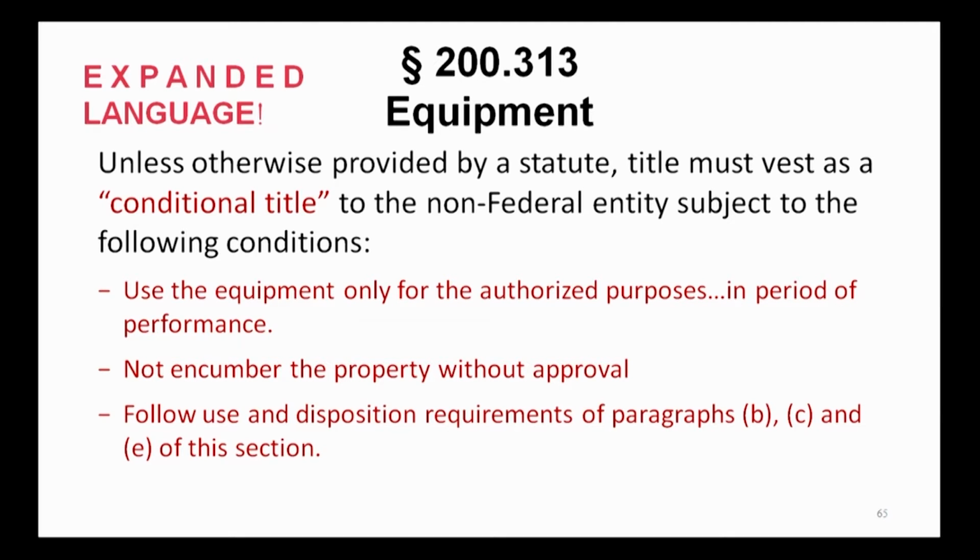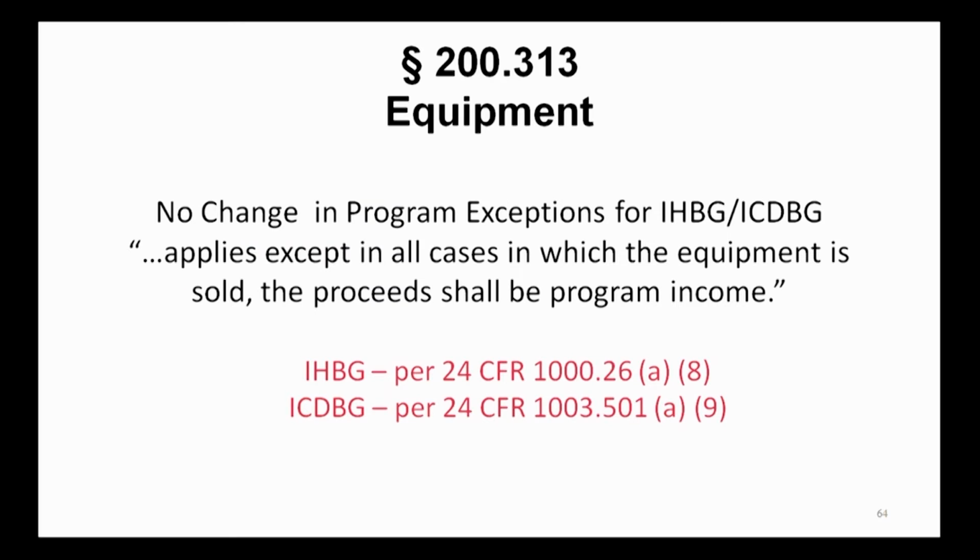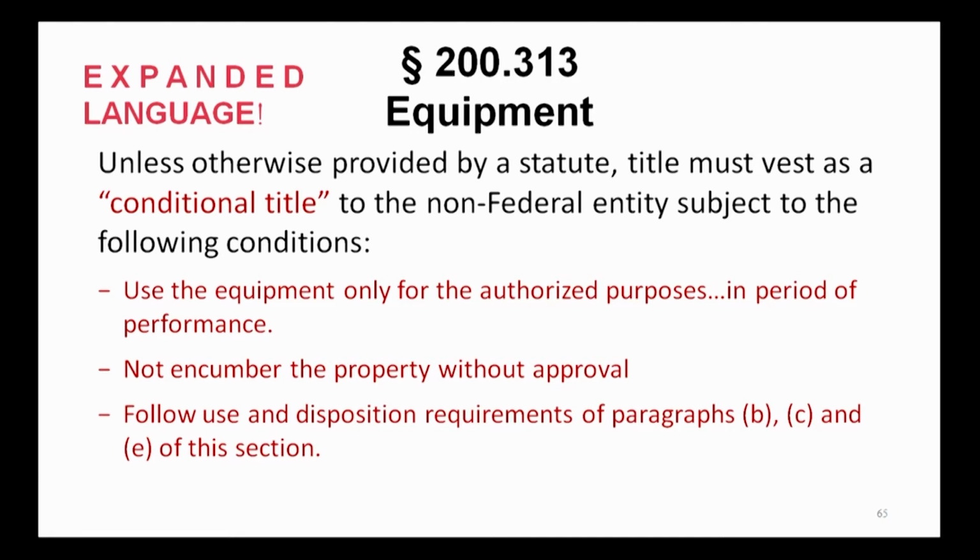The good news is that we have an exception for this: if you are going to dispose of that equipment or sell it, it's going to be program income. So we don't have to worry really about the disposition requirements of B, C, and E of that section.